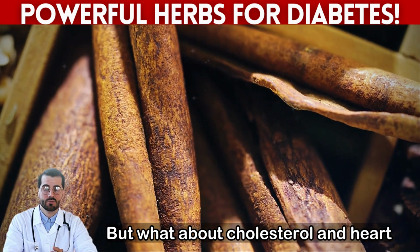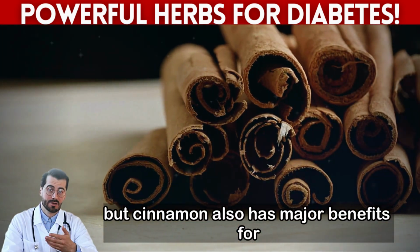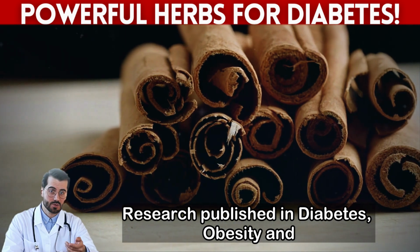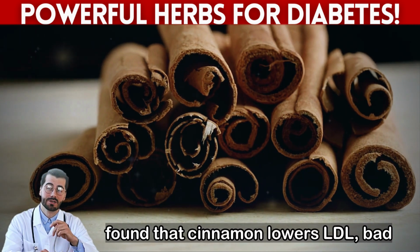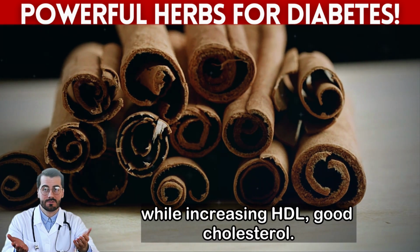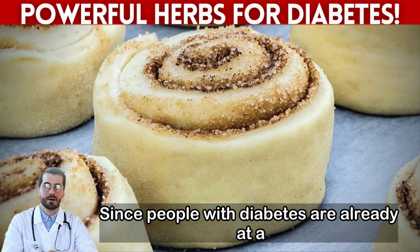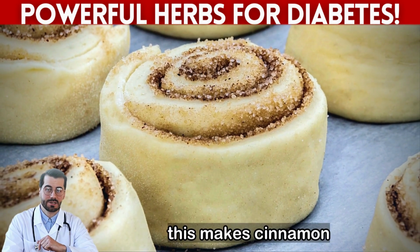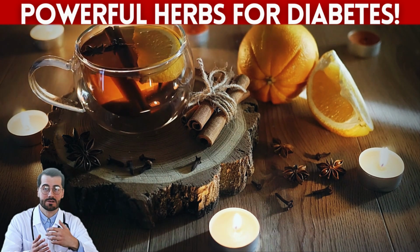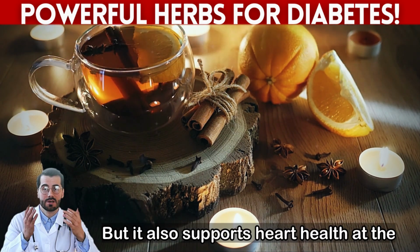But what about cholesterol and heart health? Many people don't realize this, but cinnamon also has major benefits for the cardiovascular system. Research published in Diabetes, Obesity, and Metabolism found that cinnamon lowers LDL, bad cholesterol, while increasing HDL, good cholesterol. Since people with diabetes are already at a higher risk for heart disease, this makes cinnamon an even more valuable addition to your daily routine. So, not only does it help control blood sugar, but it also supports heart health at the same time.